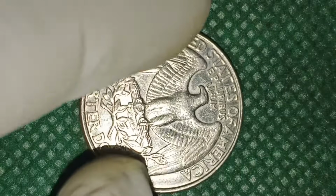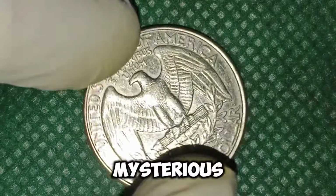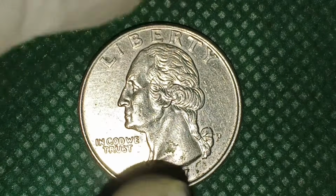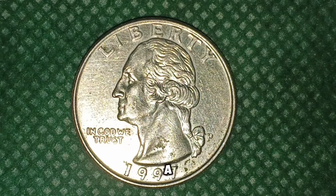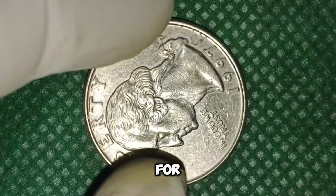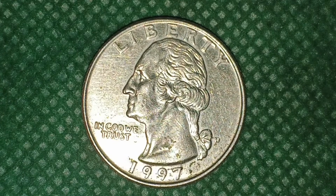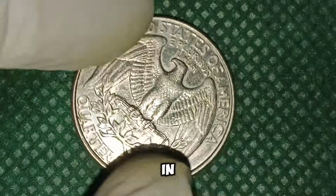The 1997 Washington quarter became legendary in the coin collecting world because of a rare and mysterious mint error that appeared on only a few examples. Collectors have reported double die obverse, off-center strikes, and even coins struck on the wrong planchet. One famous example was struck on a planchet meant for a dime, making it lighter, thinner, and slightly off color. When certified and authenticated, this coin shocked experts when it sold for a staggering $1.3 million in a private auction. The combination of the rare mint error, pristine condition, and unique metallic features made it a once-in-a-lifetime discovery.